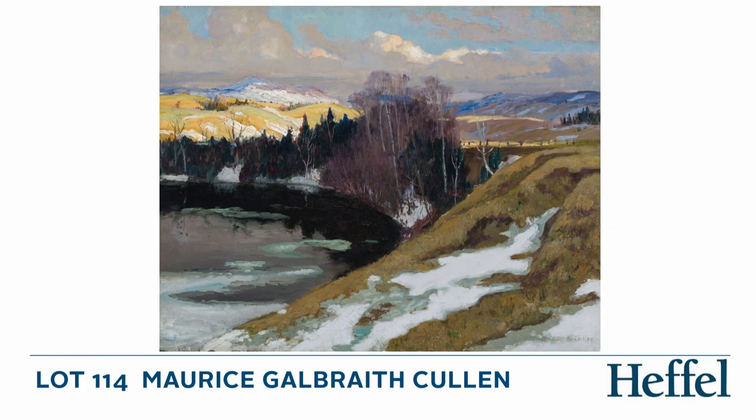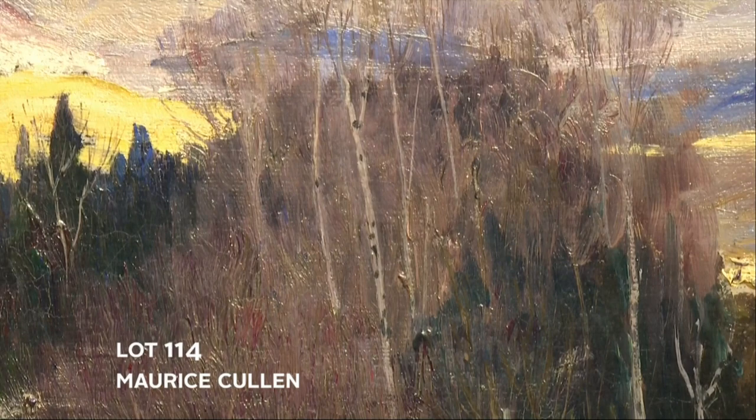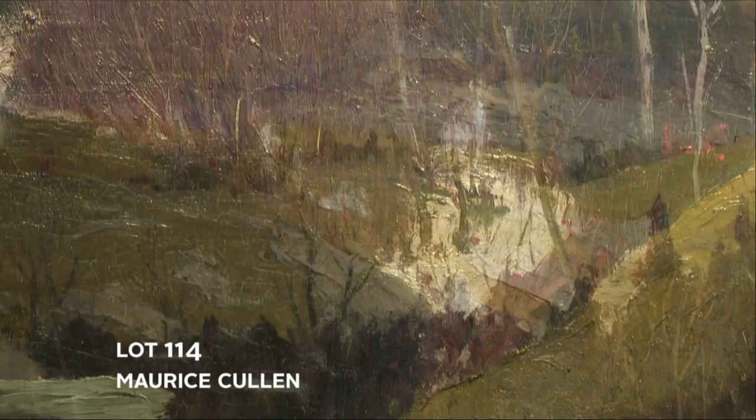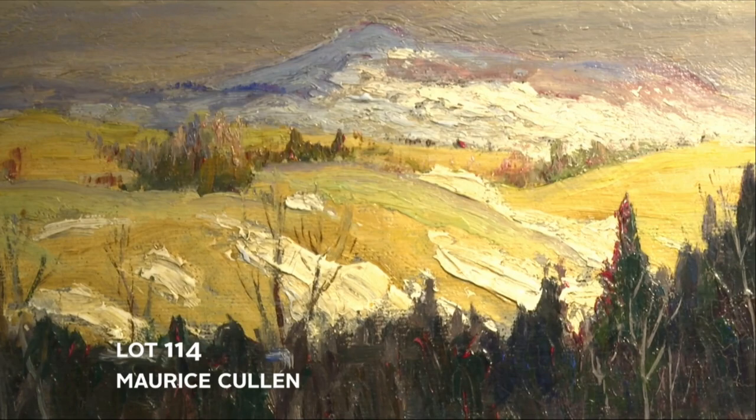Lot 114, the Maurice Cullen, the dramatically lit Impressionist Cullen Laurentian landscape, and phone interest in this lot once again. Here we go now at Heffel's at 37,500, 40, 42,5, at 42,500, at $42,500, at 42,500. Thank you, Marie Helen. All the way from Montreal with Marie Helen at 45,000 bid now. At 45,000, are you bidding in the digital sale room? Fine painting at a fine price, currently at 45,000 with Marie Helen.